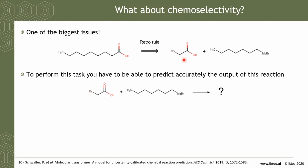Also, it sometimes depends on solvent and temperatures. So some reactions which work at 0 degrees maybe don't work at -20 or things like that. So chemoselectivity is not an easy one. One way to tackle that is, again, to take those two starting materials and to try to see how we can predict the output.